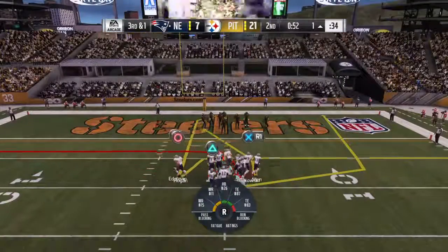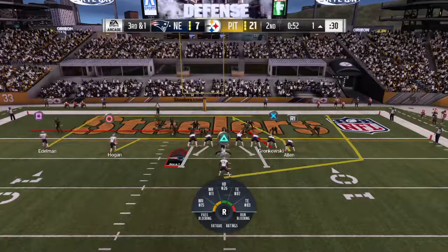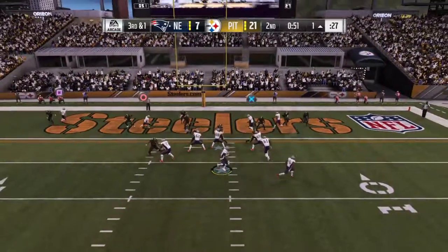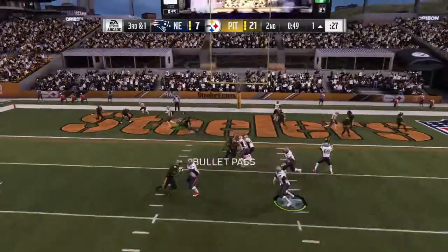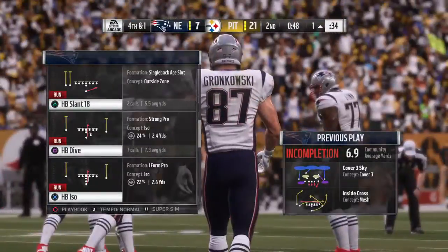This defense has been very disruptive early on as they force another one to go awry. Seems to be the front and the back end. Pass rush, they've been able to get home, and they're taking the ball away in coverage as well. I love how you put it together, the front and back. Down in the backfield and incomplete.